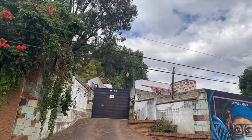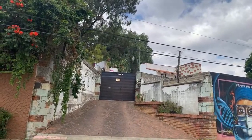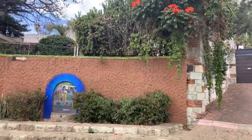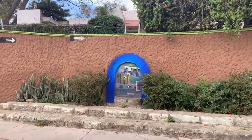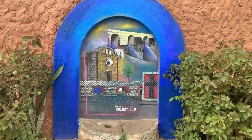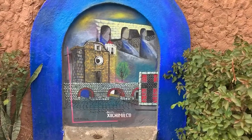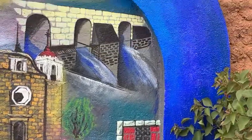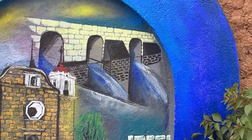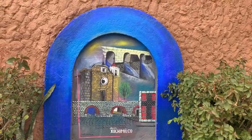It is such a beautiful house. There's a lot of dogs in there. Yesterday we came down here and the dogs were just barking at us and wagging tails at us. There's also a very nice art of Xochimilco again. That's the chapel which is up there. You can see the place where we came from. That's the waterfalls. I wish there was actually water there. That would have been amazing. And then you can see the aqueduct.